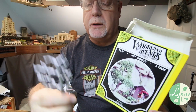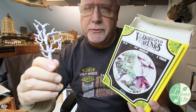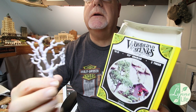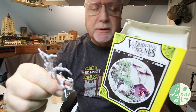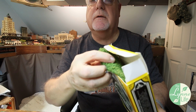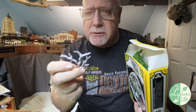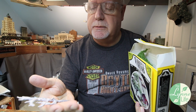Alright, I've opened the box. I want you to see what we're dealing with here. There's actually 2 trees. This is one of them. This is white metal. It's the same type of metal that the bulldozer was made from. And you would take this and you bend it into shape and make it just the right size and everything. And then you've got your foliage here. Okay, and you rip that up and you glue it onto each branch the way you would like to glue it. And that's pretty much it.